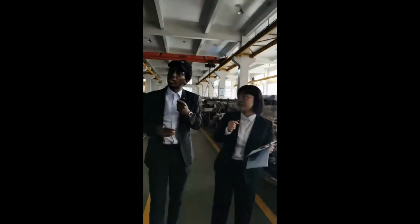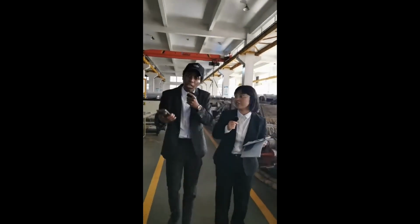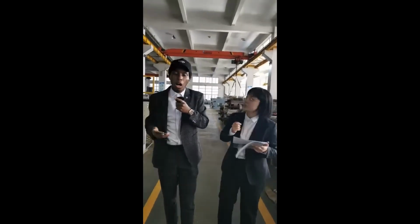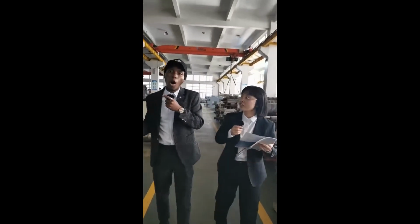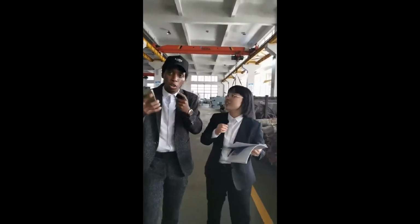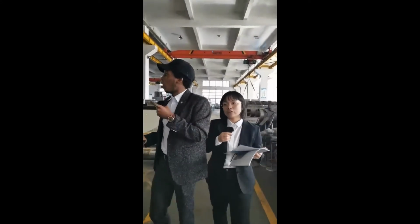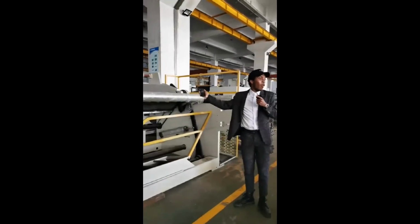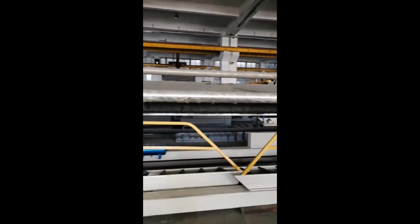On the PLA line you can use PP and PET, and you can also use PLA, if you want to use non-woven fabric. So Yanpeng also does all of this. What is this? This is also a winder, the same winder.